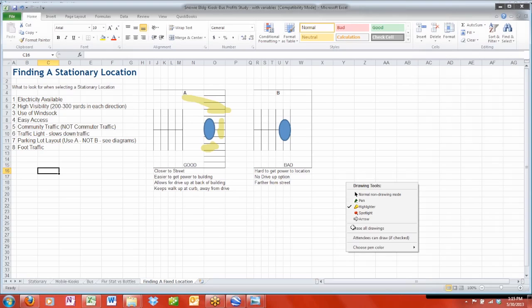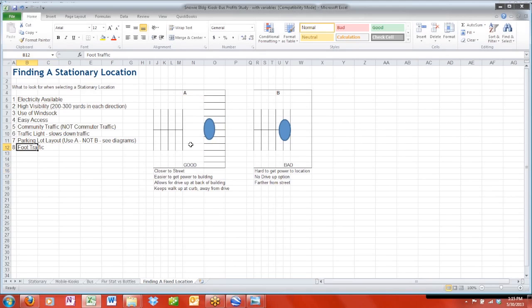The last item on there is foot traffic. That's simply, if you've got people wandering around, going by slowly, you've got even more time for the impulse. So if you can find a location, do you have to have all of these? No. Obviously electricity, yes. You do not want to run on generators on a daily basis for an entire summer. You will get tired of that, it gets old, and it's a lot of work. You'll be ready to be done with it in no time at all.